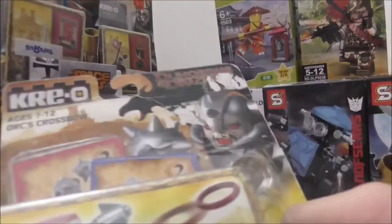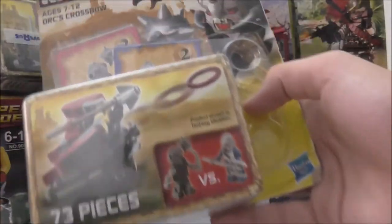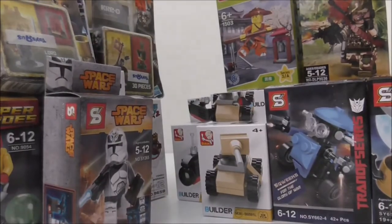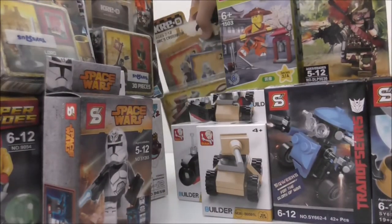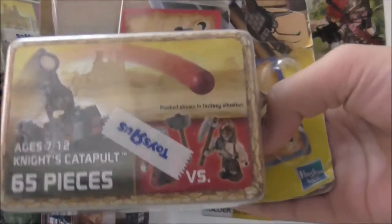But I got these bigger sets. I got this giant crossbow, which does shoot. It has a sprinkler thing inside there. And I also got this catapult.